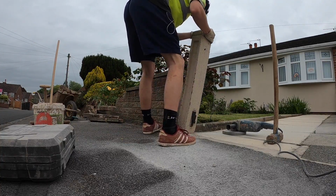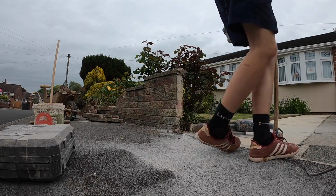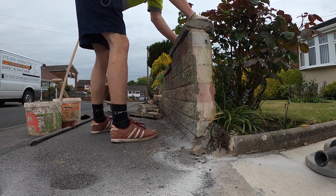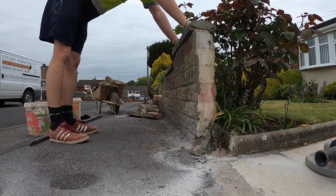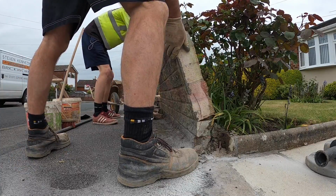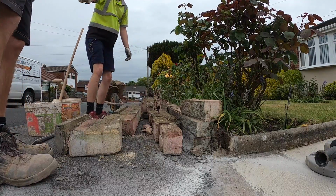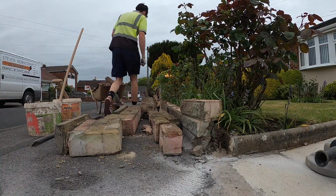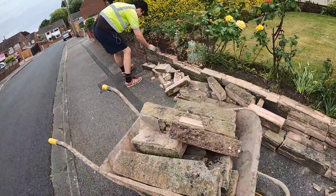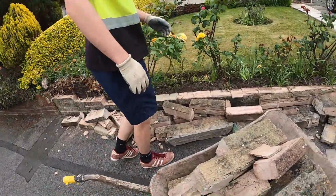Beautiful job. What do you think? So let's lower it down so we don't smash the pavement. You grab your side. This bit's a bit difficult. That one put up less of a fight than the last one. Right, let's get it cleared up.